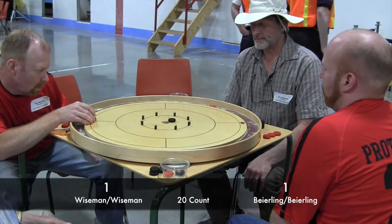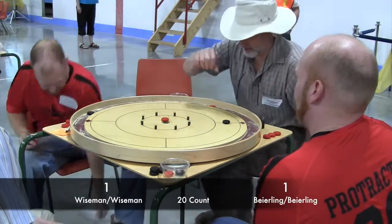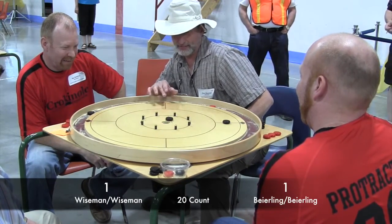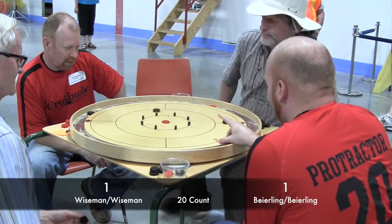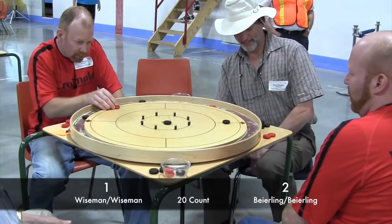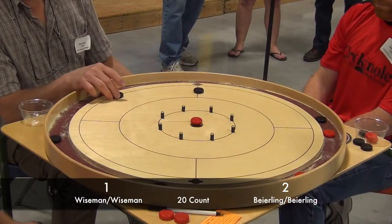Lloyd Wiseman's shot goes a bit long, so Ray Beierling, an opportunity which he's missed and hasn't got the takeout either. So off to Steve Wiseman for a shot. He's going to slide across for this takeout, and he gets it to go. He's left that a little bit close. Jason, shot. Well taken there by Jason Beierling. He makes it 2-1 in the 20s.